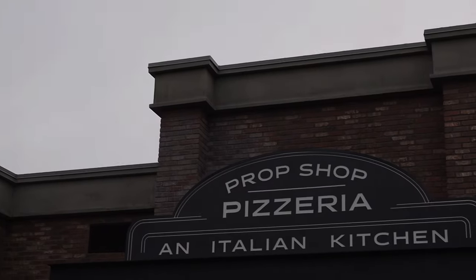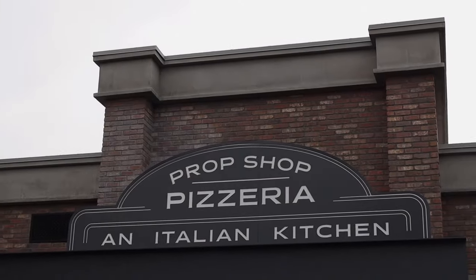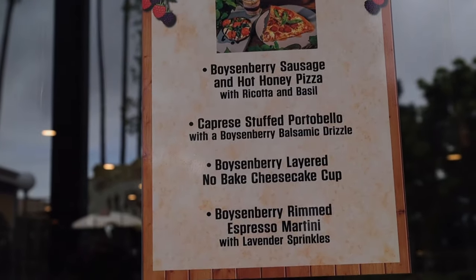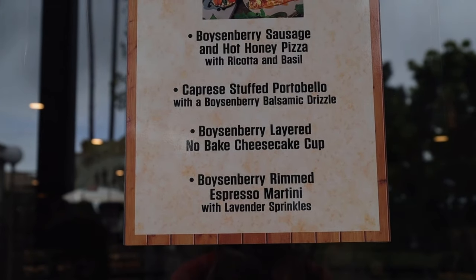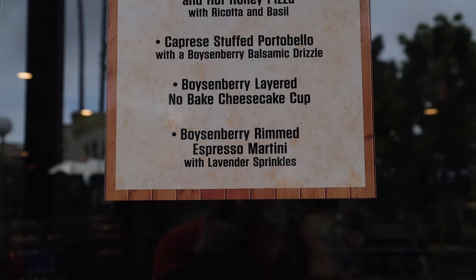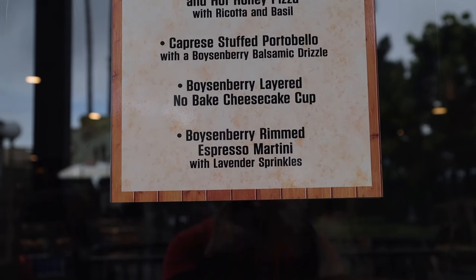on the foods. And we're here at Prop Shop Pizzeria. And here at Prop Shop Pizzeria, you're going to be able to grab the Boysenberry sausage and hot honey with ricotta and basil. They got a Capri stuffed portobello, but we're going to snag the Boysenberry layered no-bake cheesecake in a cup.